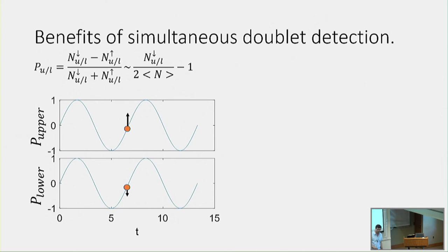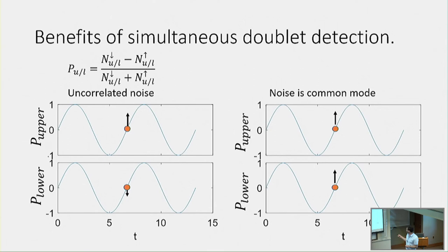But if we measure both of the doublets from the same dissociation shots, then this technical noise should be common mode. Both of these fringes would jump up at the same time. And if you remember from before, I mentioned that we're actually only interested in the difference between these two fringes. And so we could subtract these two signals and feed the beat frequency, which should be much lower in noise.